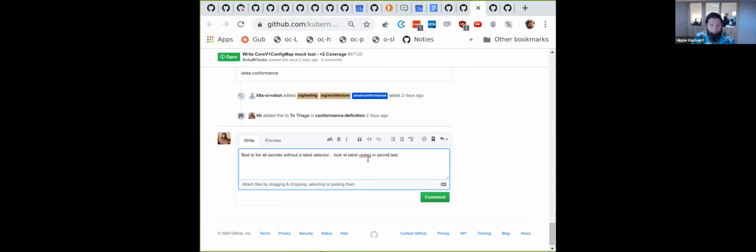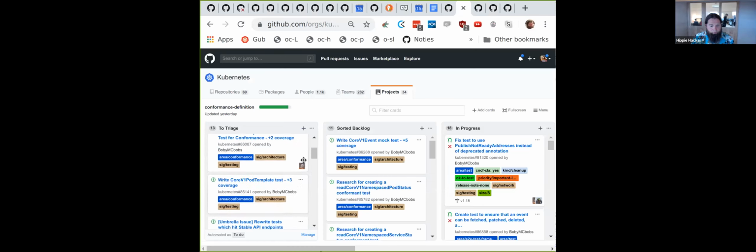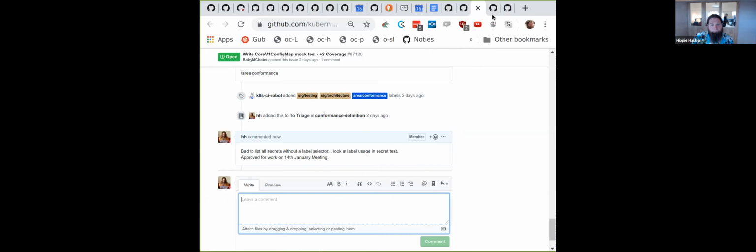So what I normally do here is I'll go through and make a comment that we talked about it in the meeting. Sure. Approved for work on 14th January meeting. So we do that, and then I go back to the board, and we move it to this. Can someone else move it to the sorted backlog for me as we go through them? Yeah, I got it. Just drop it on top.